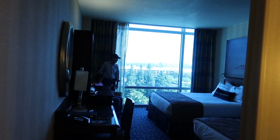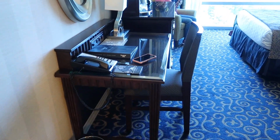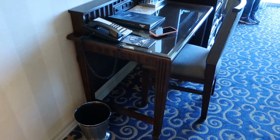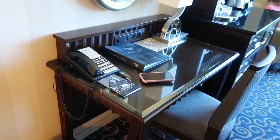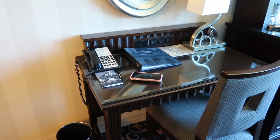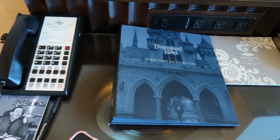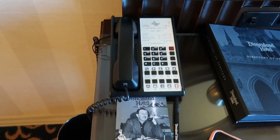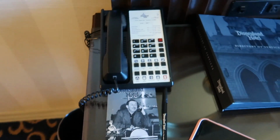Okay, let me pivot around again. And there's the room. Mom and Dad are hanging out over there in the corner. Say hi. So we have a desk, which I probably will be using to edit some vlogs later on in the week. So we're here for 6 nights. We're so excited. We have a little directory. Oh, we do have a phone over here. And then a telephone and internet information with Walt on it.